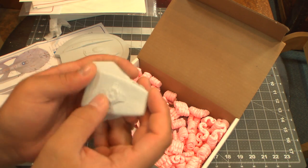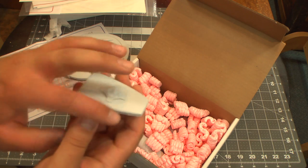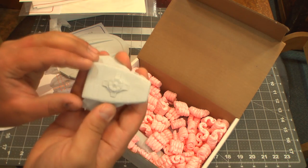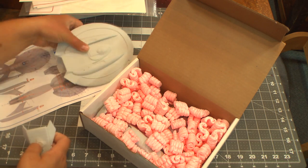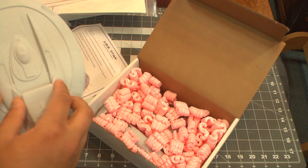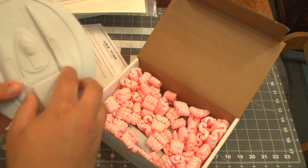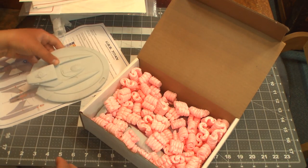So this is inspired from the refit Enterprise, the sensor dome on the bottom. So that's kind of cool. Let's go on here. Almost. There we go. So we got that. Nice little gap under there.